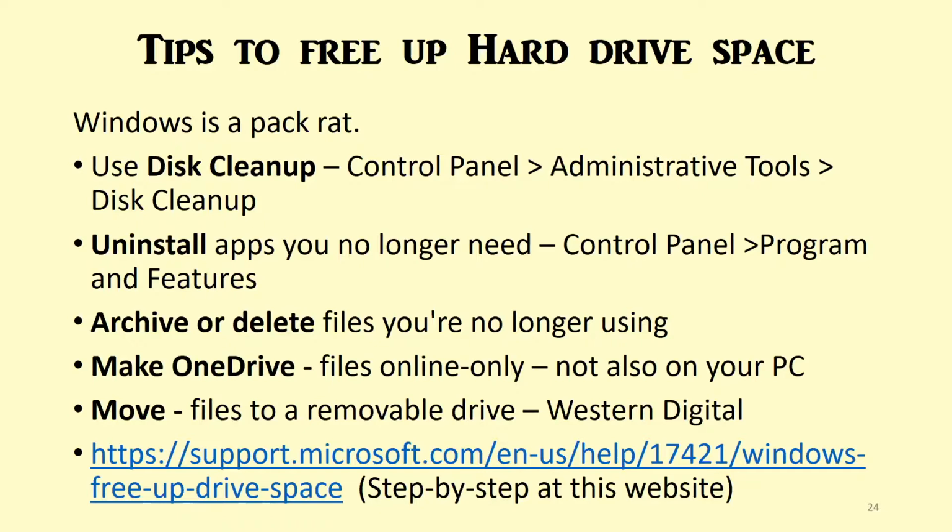I have all of my backups on a Western Digital removable drive. And the only time I have that drive connected to my PC is when I'm doing a backup.